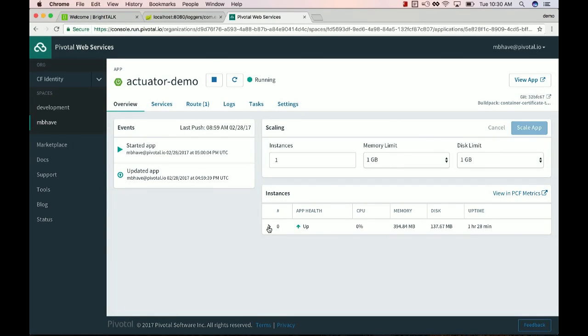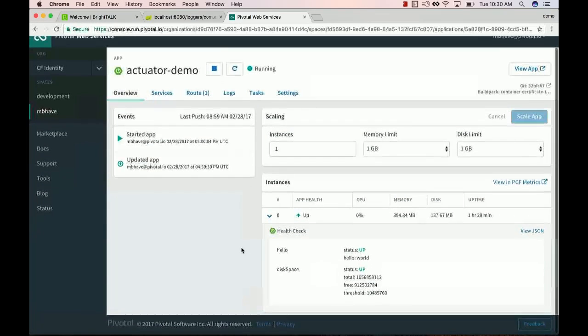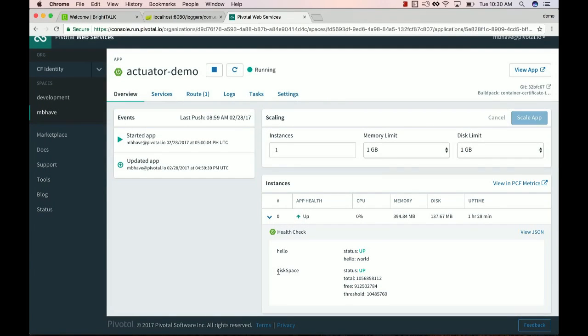The instance health over here is augmented with additional information from the health endpoint. You can configure your application to add custom health indicators. Over here, I've just added a custom Hello World health indicator. But in your organization, if you have some kind of custom services that you want to report the health for, you could add a custom health indicator.